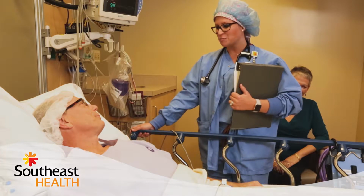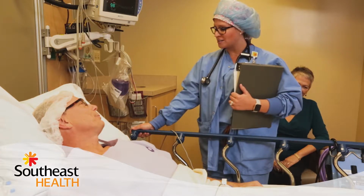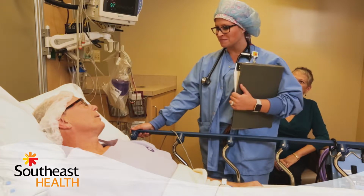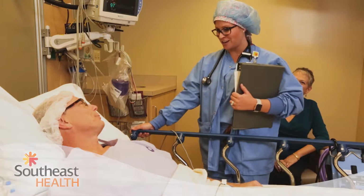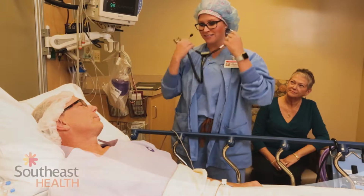At this time, if you're anxious, we can give you a little bit of medication to ease your anxiety. If you are having pain, we can also give you medication for pain control. Our goal is to keep you as comfortable as we can. Please let your nurse know what pain level is an acceptable pain level for you. We use a scale of 0 to 10, with 0 being no pain and 10 being the worst. Please also know that we will try different types of pain medication to help relieve your pain.